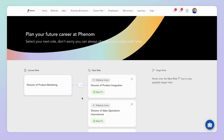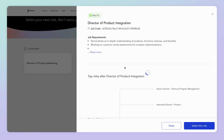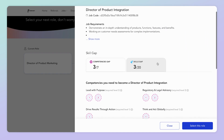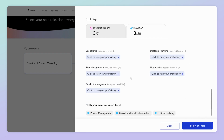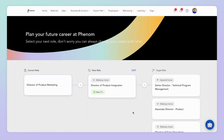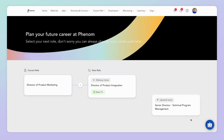Also on the career pathing side, very similar. So those skills are being used to make recommendations for different roles in the organization that the person could move to next. So you'll see here some of the different skills that are required for me to become a director of product integration. So yeah, I think I'll go ahead and choose this role, and maybe I want to move to senior director in the future.